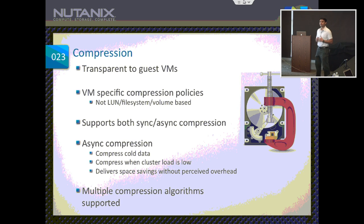So we support both sync and async compression. I think sync is something that a lot of vendors do. I think people understand it quite well. You write the data, and right away it gets compressed. The problem is that you pay the overhead of compression in your critical path.